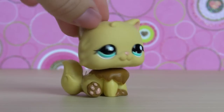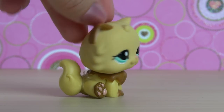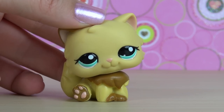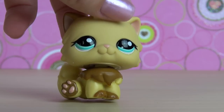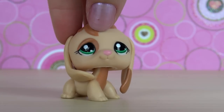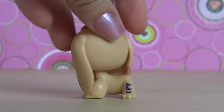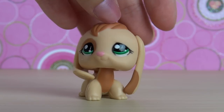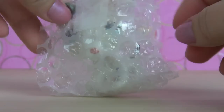And is this one? This super adorable Persian cat. Like, I didn't already have enough. If you've seen my all my LPS Persian cats video, you know that I have quite a few. But this one is really cute. And the next one is a beagle, which is also a kind of pet that I don't have a lot of, but I'm getting more now. I've never been a very big fan of the beagles, but this one might actually be one of my favorites.